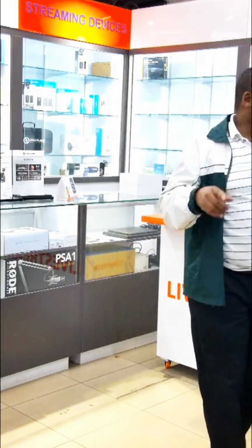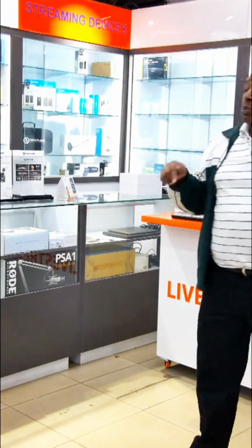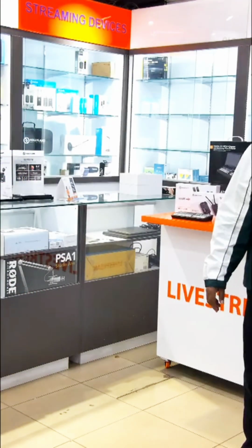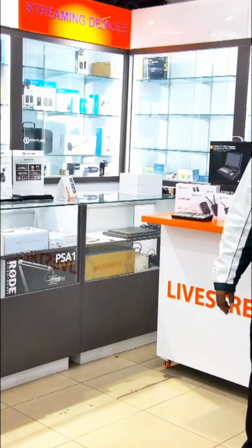Per hour connection, I think at this moment it's around $2,500 per hour. $2,500 connection to satellite. They are being billed $2,500 per hour. Do you know how much it is in Kenya shillings? It's cool money. For me, I'm a Kikuyu, I can buy a piece of land. So it's damn expensive. When you talk of expensive, this one is expensive.